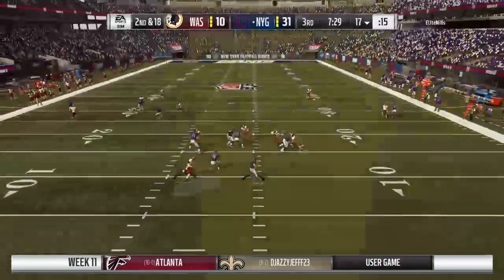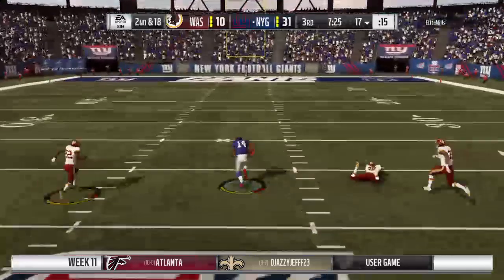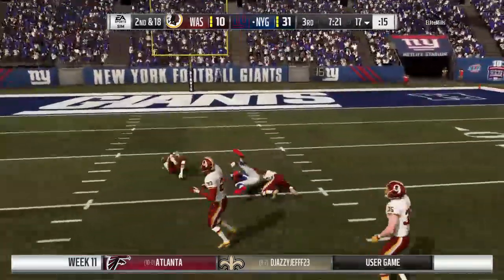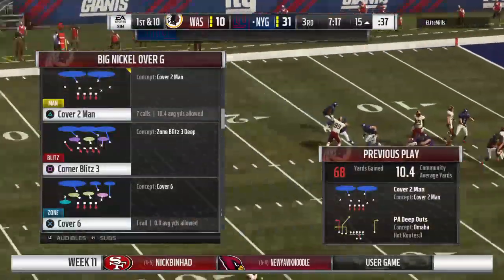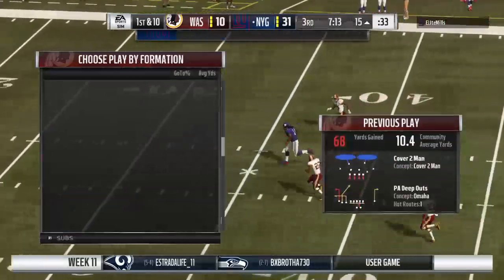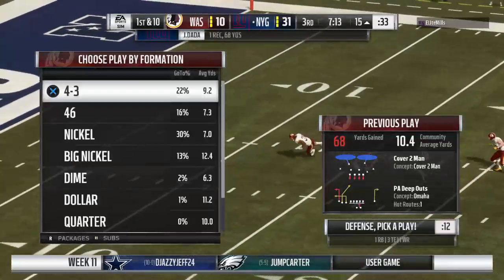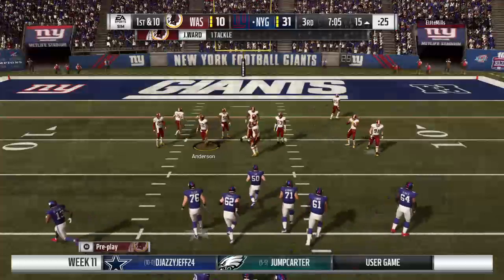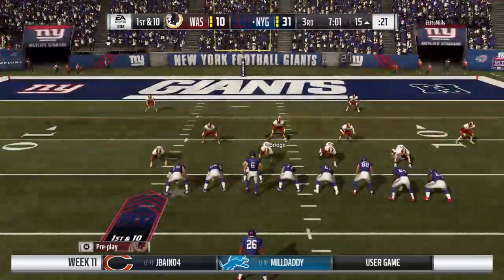Here's a play fake as they set up to throw. Looking deep downfield. And got his man, complete. The 30. And he's a long ways into Washington territory before hitting the turf. A big play there for the Giants. 68 yards. A real field flipper there as all of a sudden they've got a first down in the red zone.